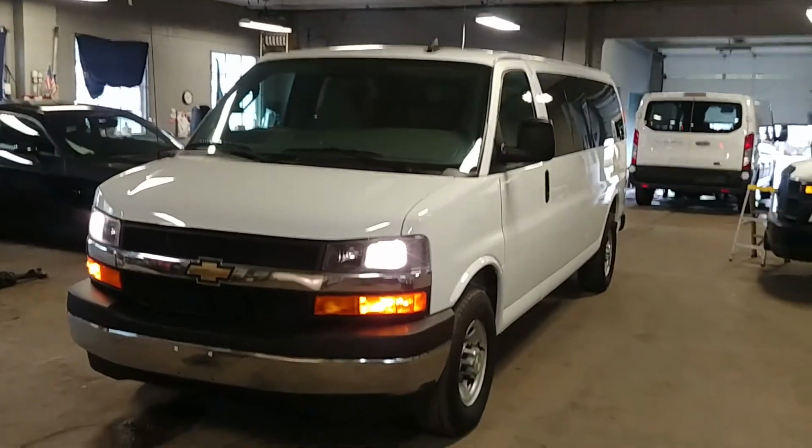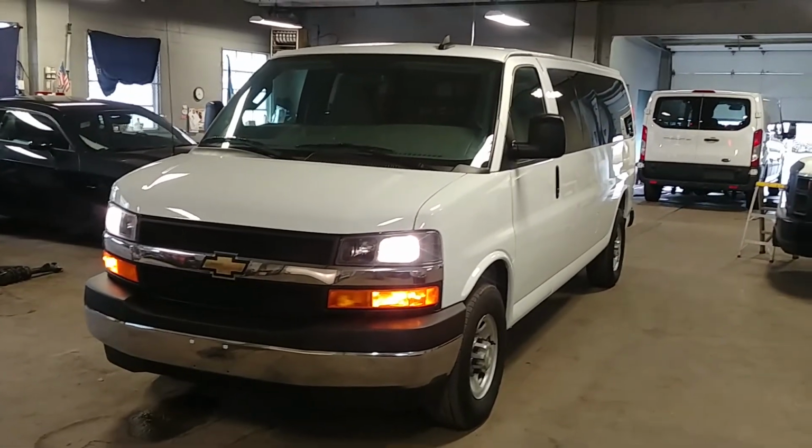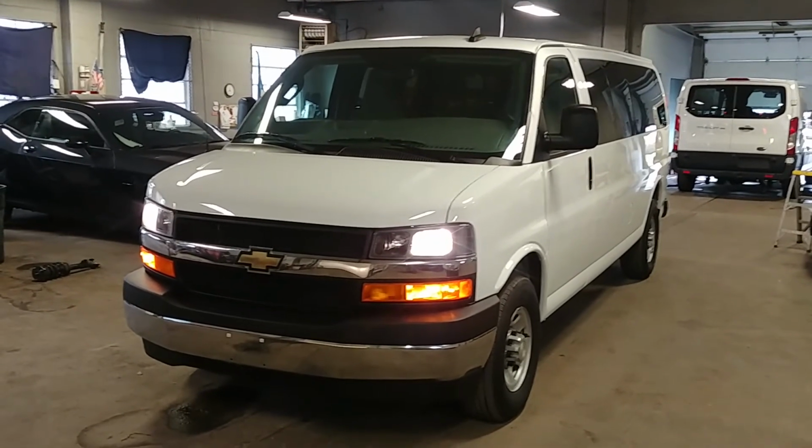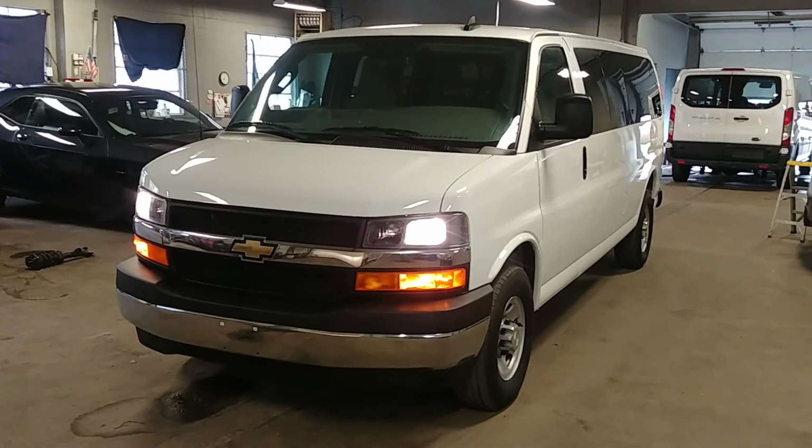Once again, the 2017 Chevy Express 15-passenger van with only 14,000 miles. You guys have any questions, concerns, don't hesitate to ask. Thank you and happy bidding.